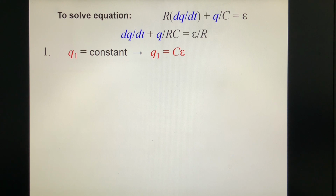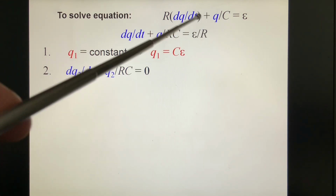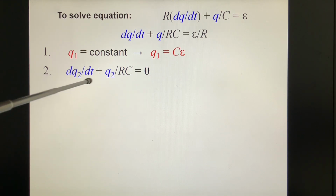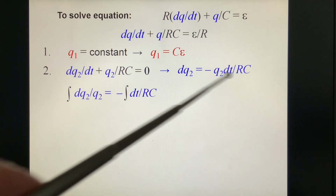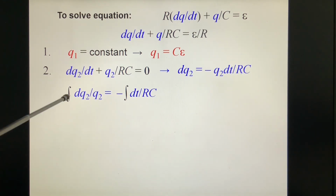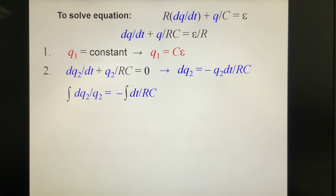But that's not enough. You should involve some time dependence. Now we look at the second equation's answer, we get a Q2. dQ/dt equals 0 without this term, because this term has been covered by Q1. I solve this equation. This is very easy. So we move this one: dQ2 equals minus Q2 times dt over RC. And Q2 is over here, you get dQ2 over Q2 equal to minus dt over RC, integration on both sides.